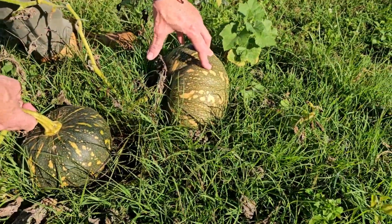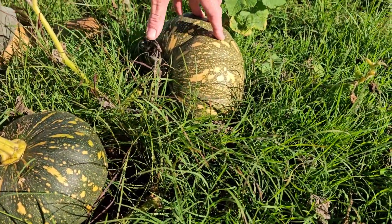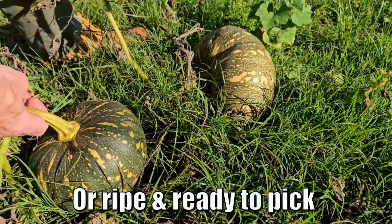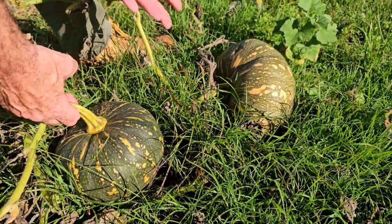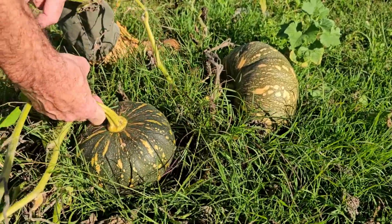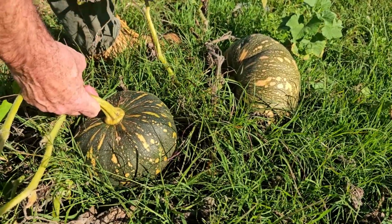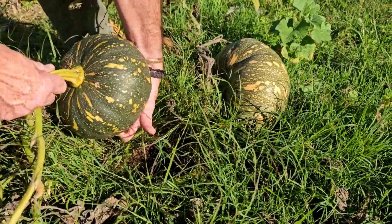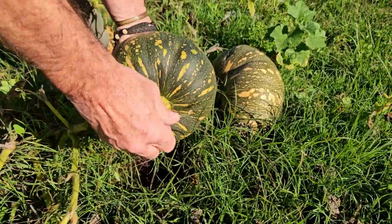You might be able to make out the difference in the colour here. That cream there pretty much all shows that this pumpkin is mature. That's the way Bianca and I have worked it over the years, and it seems to be pretty accurate. This one here is still a little bit green, but rather than let it get run over by the slasher when I come through here next weekend, or this week hopefully, I might as well harvest it now.